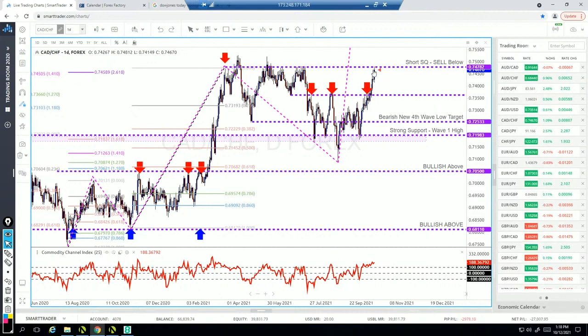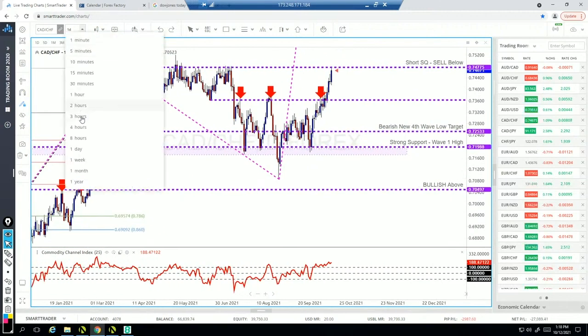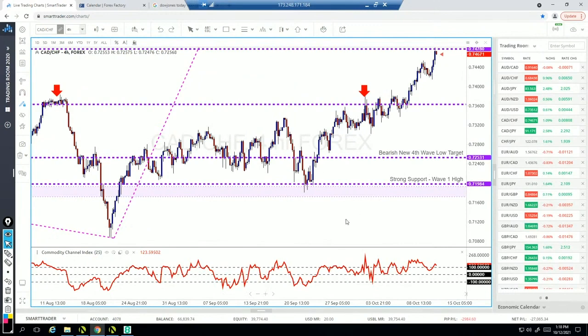Now, you might say, and many others might say, well, it could blow through that level and we could continue to move north. Yeah, that's true. But the great thing about the markets is they do move in waves. And so we can see, if you take this down to a lower time frame, and I'm going to go to the 4 hour, maybe I can see it on the 4 hour.